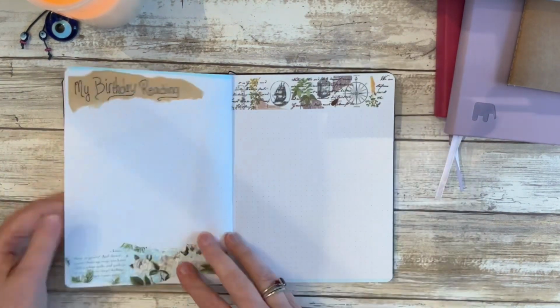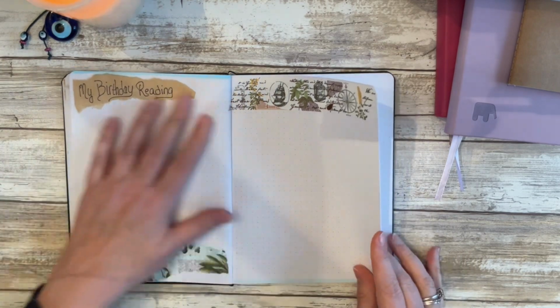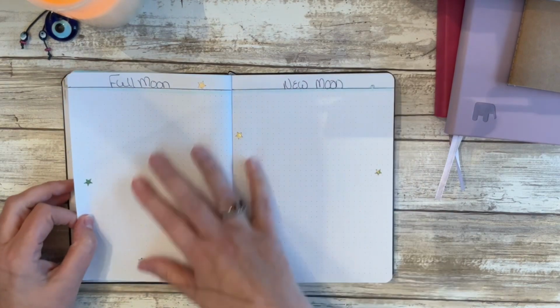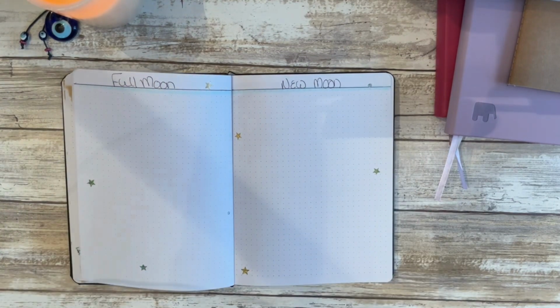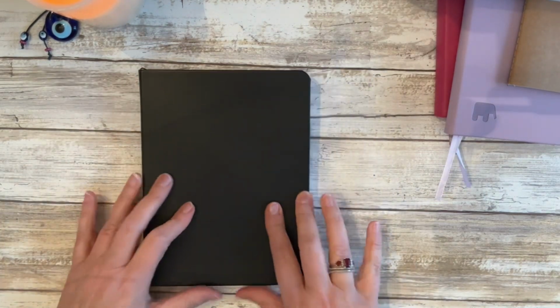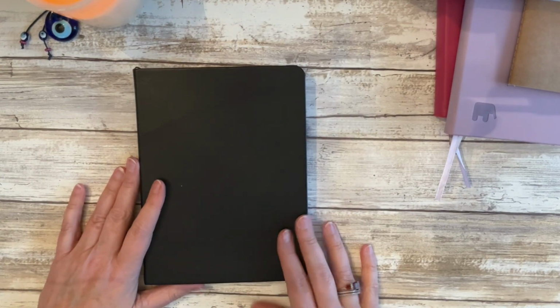And then this is my birthday reading. January is my birthday month, and I will do a whole reading for that. And then my full moon and my new moon pages. And then I set up each month as it comes. I don't do anything ahead in my tarot journal. I just do 1 month at a time. And that is my plans for that.